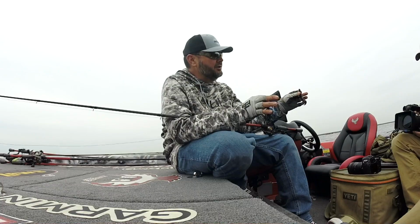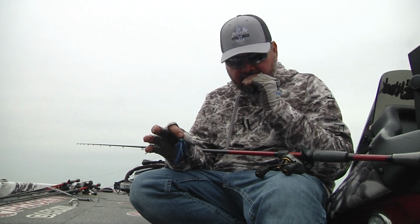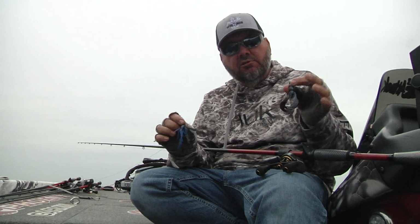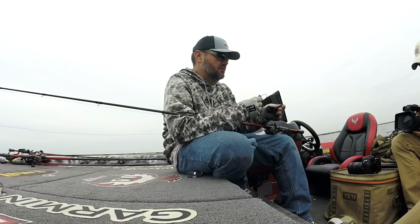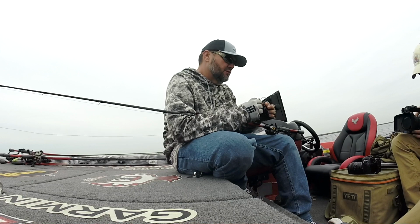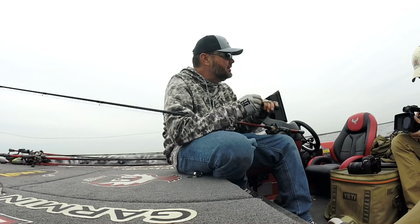One thing I do is, you can see the segments, I bite off the top two. And what that does is shorten it up. And then I thread the Rage Crawl on the hook. It just makes a beefy, compact lure. It's not long, but it's beefy. It's got a lot of beef to it.